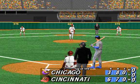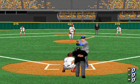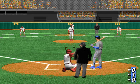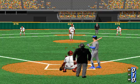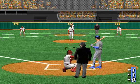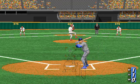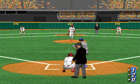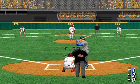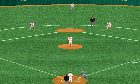Now up, number 17, the first baseman. A .298 hitter. He's 1-for-2. The pitch. He swings on the first pitch. The pitch. High, ball one. Slider, swung and missed. Strike two. In there. Strike three. He's out.